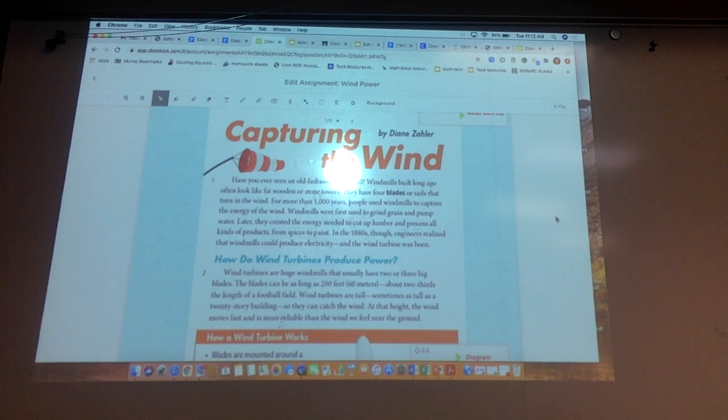Yes, Dylan. What's a shaft? A shaft, it's just part of it. We'll read about it in a bit, okay? So about 2/3 the length of a football field. So it's almost a whole football field long. Now I know what a shaft means. Okay, hold on. We'll get there, okay? Hold on.